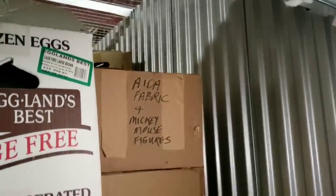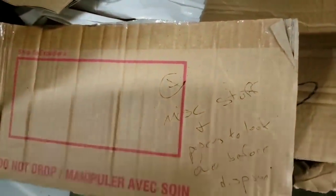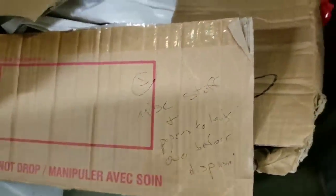Mickey Mouse. 70s. Miscellaneous stuff, papers to look over before disposal. I think somebody passed away. No, they're supposed to be separate. That's the washer. This one's buried.